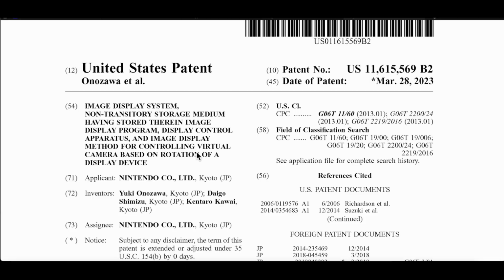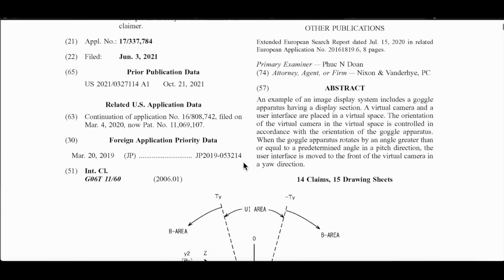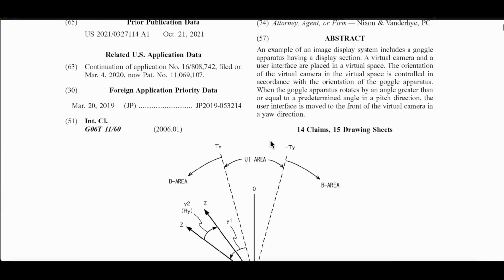So now you can see here from this title, I know it's very confusing, but this is a system. It does have a display program within it and display control apparatus. And right here, let's go ahead and take a look at the first image, which tells us what it is. This is the abstract, an example of an image display system. So there you have it.